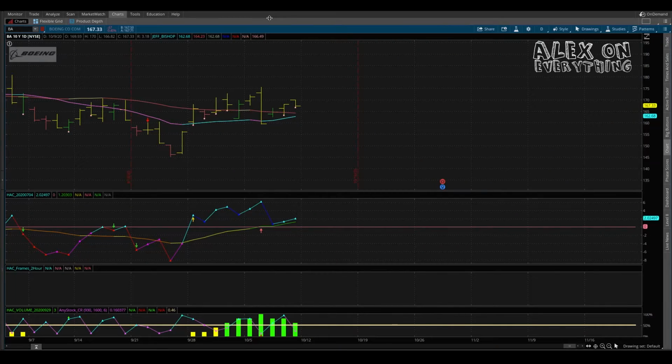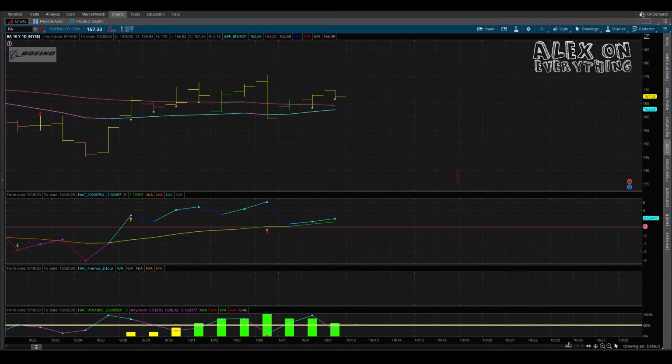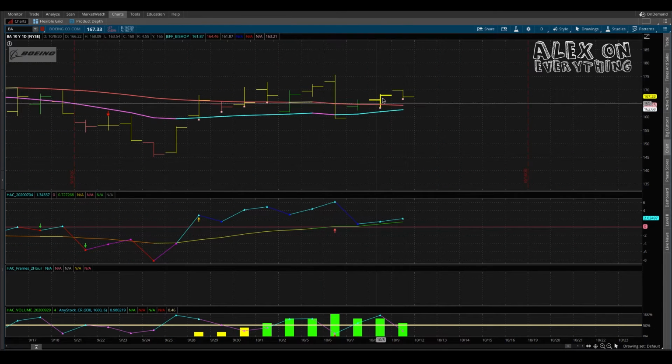Hey everybody, I want to do a quick review of the trade that I was in on Thursday into Friday morning. So I got into Boeing, which is ticker symbol BA, and the reason I got into it is because of this bar here. This is a daily chart, and this bar right here is one of my favorite setups.